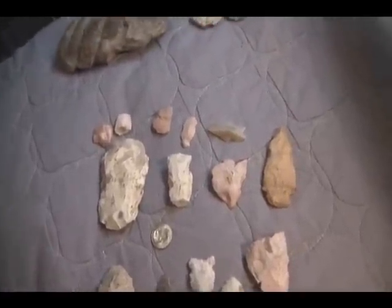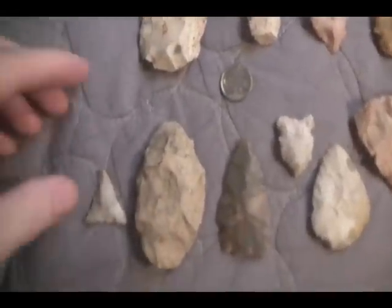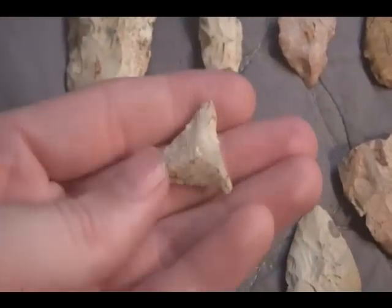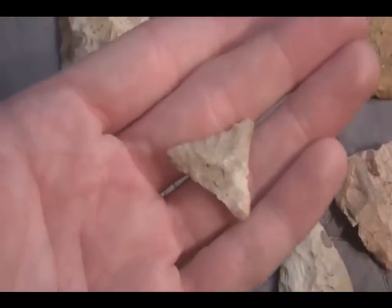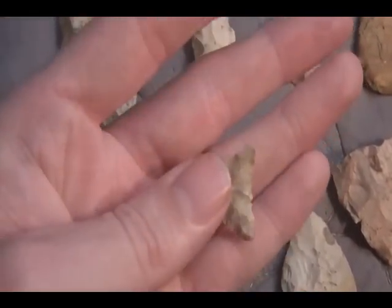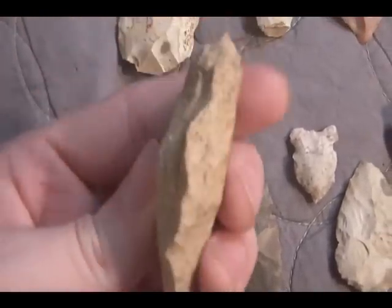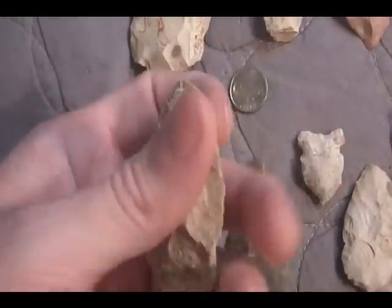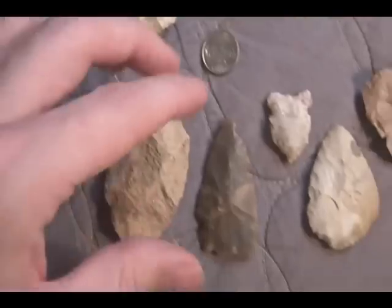So here is my most recent hunt, and then the hunt before. So let's do the first one. Little triangle. Pretty nice. Wanted to keep it in that clump, but the scraper with a nice little thumb spot. Cruddy local material, I call it mildew chert because of the patination there.